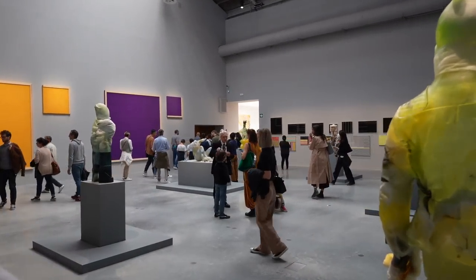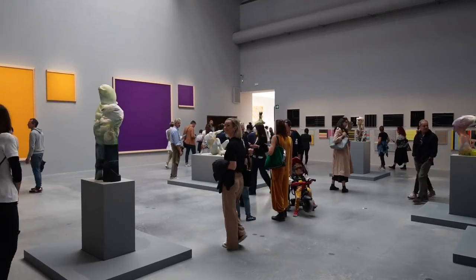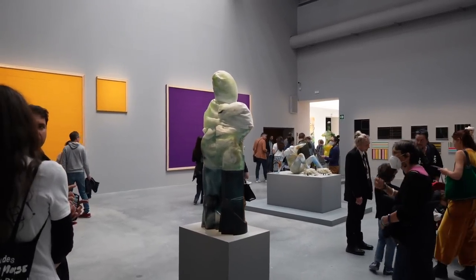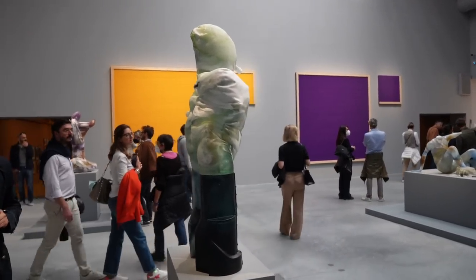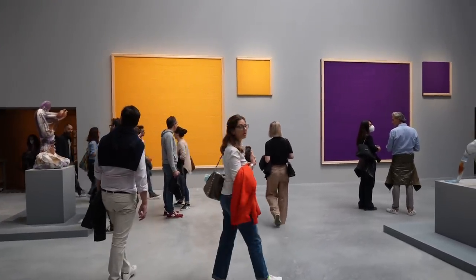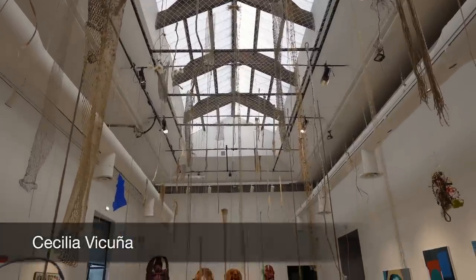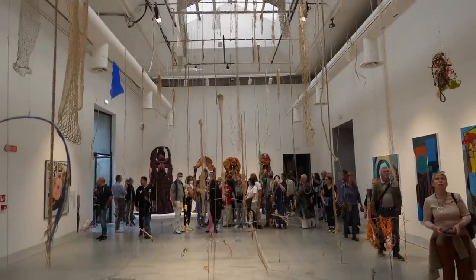So the curator of the Central Pavilion, which is where we are now, Cecilia Alemani, has defined three themes of focus for the Biennale, inspired by this book. So the first is the representation of bodies and their metamorphosis. The second is the relationship between individuals and technologies, and the third is the connection between bodies and the earth. So as you're viewing all these works, see if you can identify any of these themes in them.